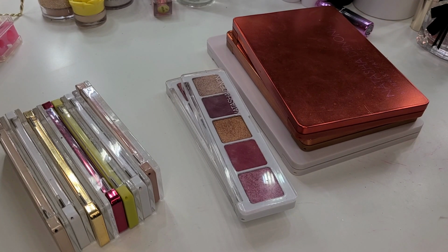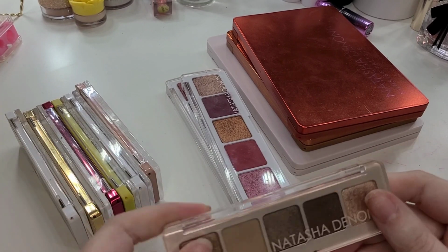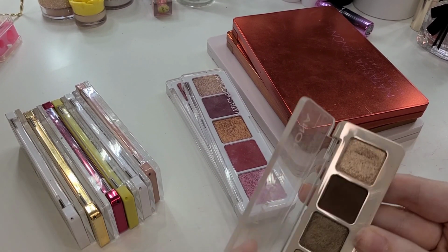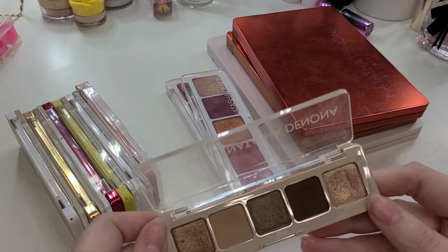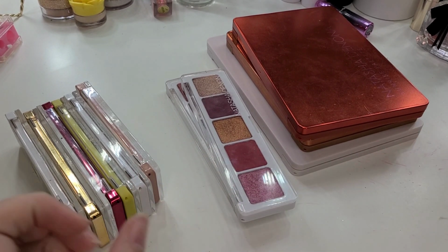So I have all of these Natasha palettes. Let's go over the minis first. So we have the Mini Glam, which is really, really cute. Love her. Kind of the cool toned version of the Mini Nude, which you'll see in a second. Love the shimmers. Love the mattes. I love everything about this one.